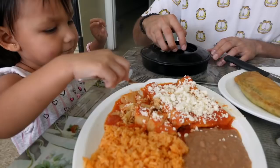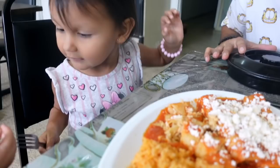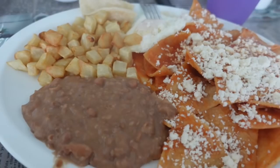Food is coming. Victoria, what do you want? Sí, entomatadas. And this is so yummy. Well, this is Victoria and Olivia's meal. You got a chile relleno, and I got chilaquiles, but they're right there waiting. Oh, that's for me. Look at this. So amazing.